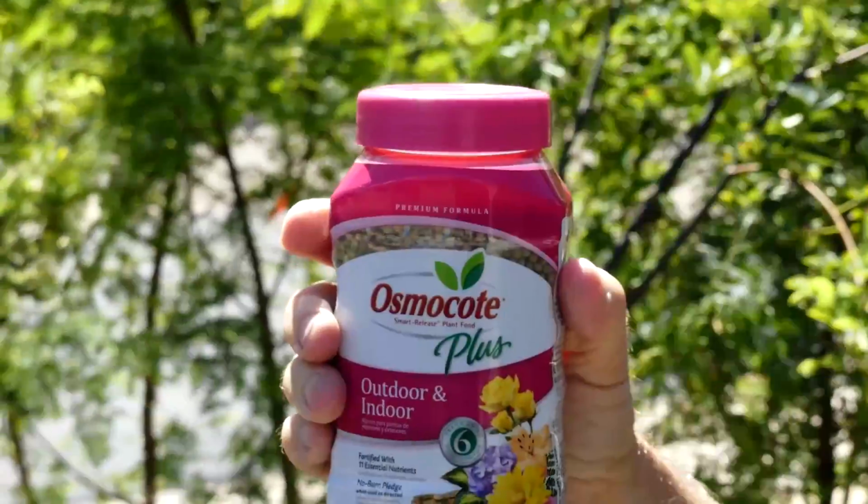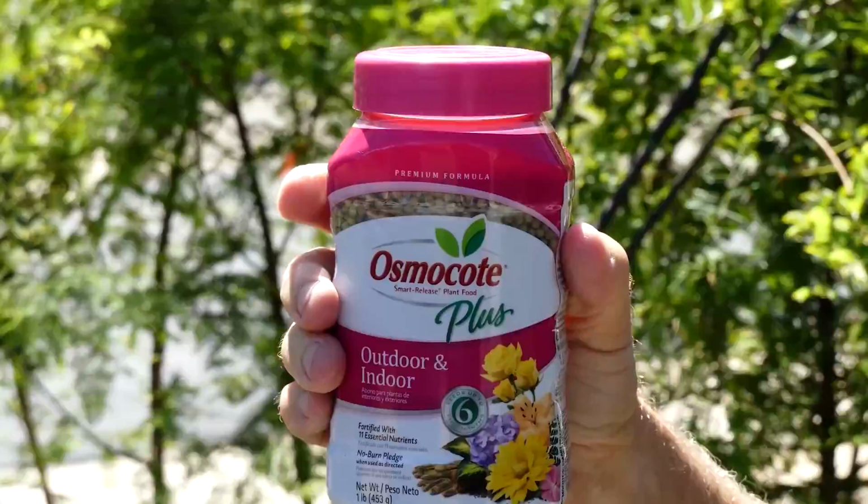And we decided that we would treat some of these, it was a random sampling, with a slow release fertilizer. Specifically, we went with Osmocote. That was a complete fertilizer plus micronutrients, and it has a 6-month release.